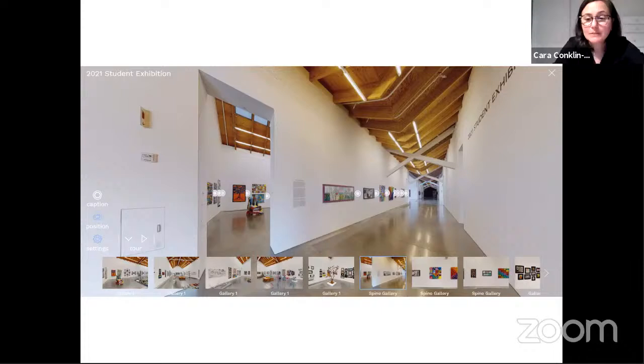And before we close, I just want to mention, this is an image of what our 360 virtual tour looks like. So I want to encourage everyone to have a look at that through the museum's website and come in person if you can.